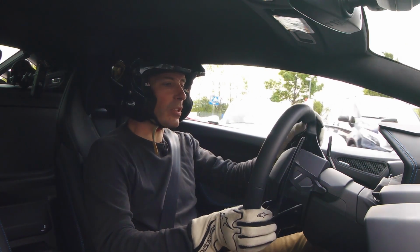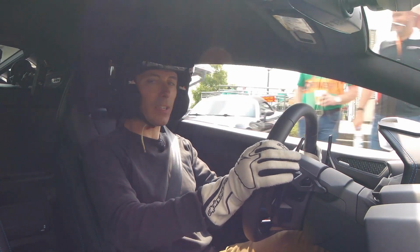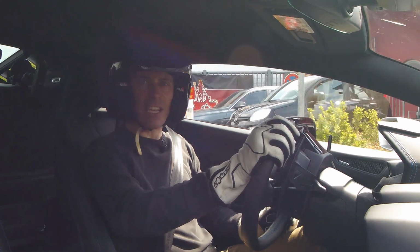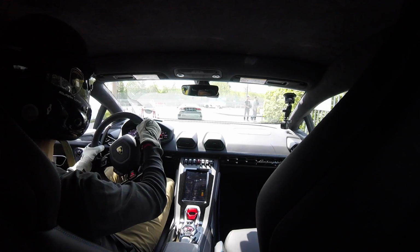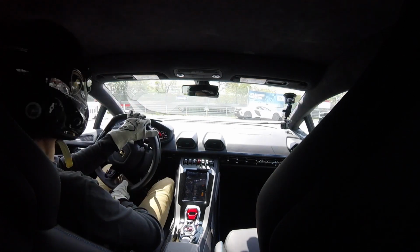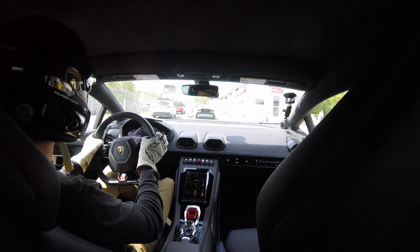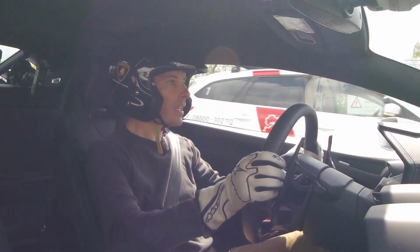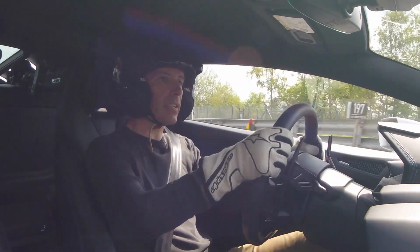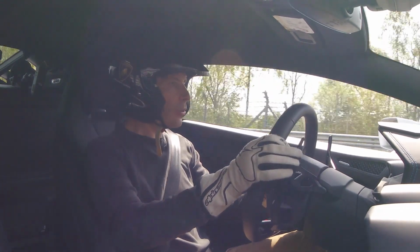Right, so welcome to the Lamborghini Huracan EVO, because adding EVO to the name of the car instantly makes it sound cooler, doesn't it? So, what have they actually done to this car? Because from the outside, it doesn't look a whole lot different. It's still got the same 5.2 litre naturally aspirated V10, albeit with a little bit more power and some bits from the Performante. It's still got dynamic steering and all that kind of thing.